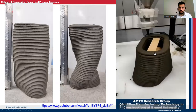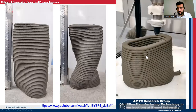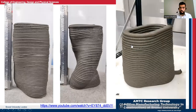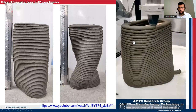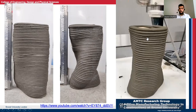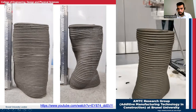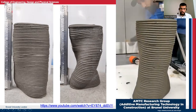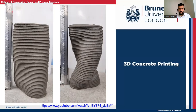So you can see in this video the resolution between the layers, the quality of the print is very good. There is no issue with the printability, the extrusion, and the layer height. The buildability is actually quite good. And we can achieve very complex geometries using this technique, by this material, geopolymers.